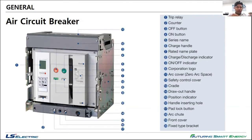From the front label, you will be able to identify the rating of the breaker, the frame size of the breaker, and the number of poles. You can also identify the number of poles from the rear side, whether it's a 3-pole breaker or a 4-pole breaker, and where the neutral is. It can be on the right side or on the left side. These are also marked on the front side, showing which side the neutral is on.